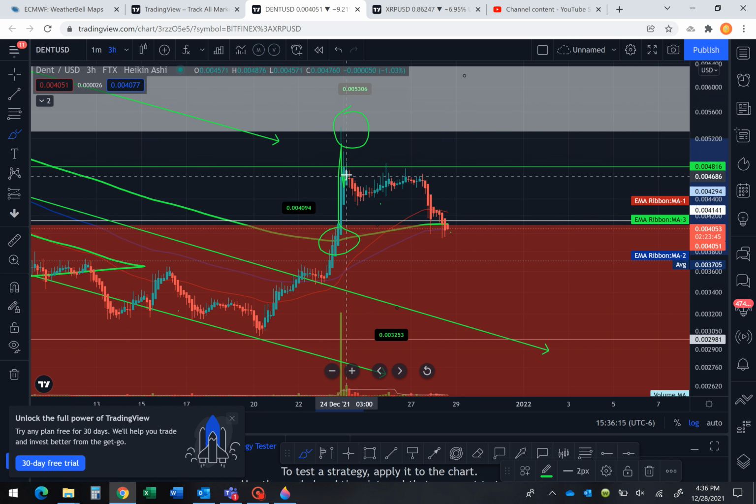And then as soon as it did this, that's when you get out, right? You get all out in here. And then it even gave you an extended amount of time for a few days, all the way to the 27th, before it finally had this flush right there, right? And that would have taken all your profit away if you didn't sell before that.